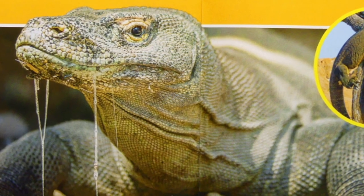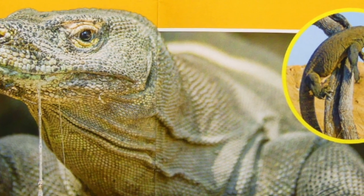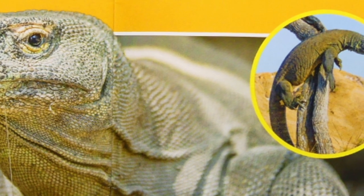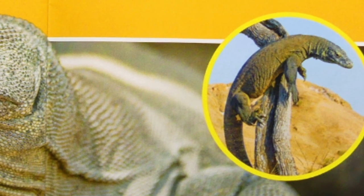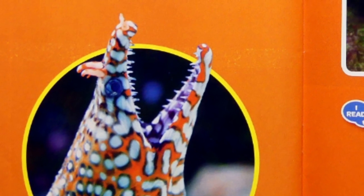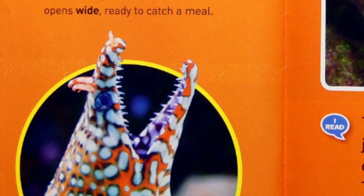The Komodo dragon's claws are long and sharp. The dragon uses these claws to grip the ground as it runs. A young dragon is small. It uses its claws to climb a tree. It hides in the tree. Now it is safe from older dragons. Chapter 4. All kinds of dragons.